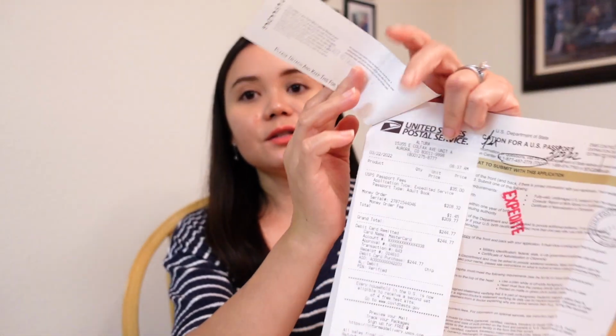So I paid a total amount of $244.77 US by debit card. And then he showed me a paper just to confirm my name in there, my address, and just to check the information. And then I signed that paper and I gave it back to him. And then after that, he gave me this. This is the tracking number, and this is the receipt for $244.77.